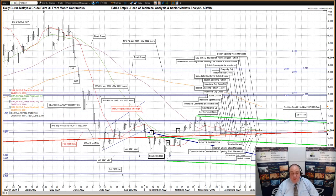It gave potential targets on the top side of a primary target in a 42.45 area and a secondary, harder to reach target X1 in a 44.40 area. In late October, prices reached a primary target and we've come close to target X1 as recently as early January, but we've not managed it so far. I thought about retiring target X1 last time, but cautious as I am, I've kept it on, and I will again for a little while longer.